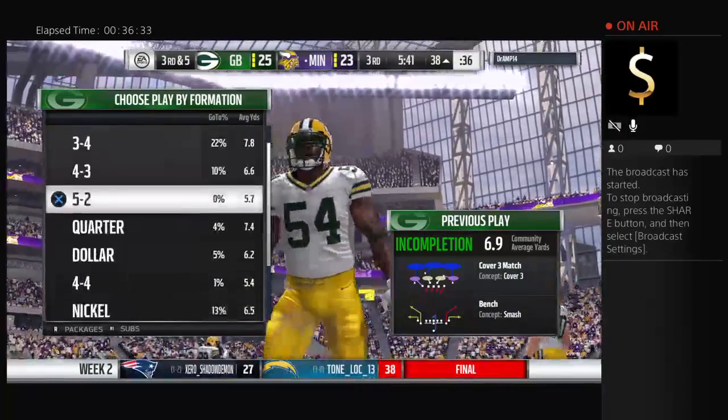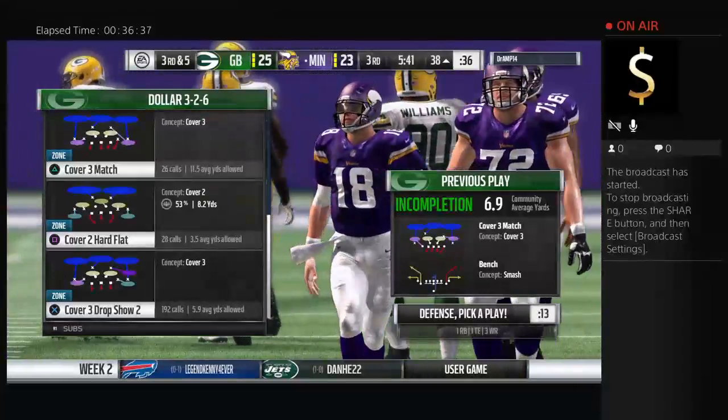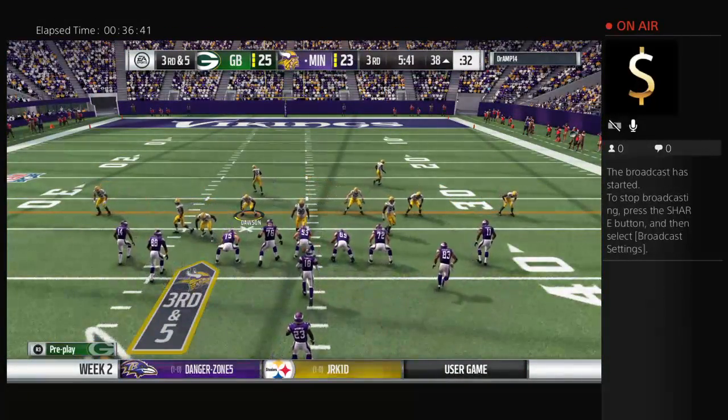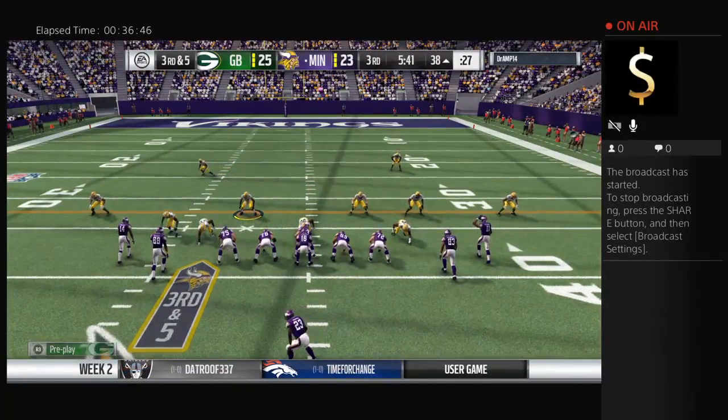The intended receiver was Laquan Treadwell, and it's 3rd and 5. He's got to be kicking himself right there. His team's already picked off 2 passes. That would have been the 3rd in the game. And, boy, they've really played well attacking the football.